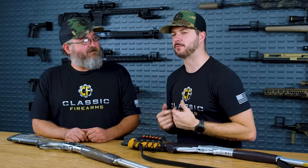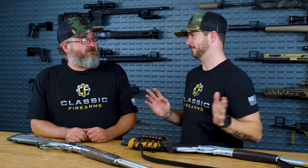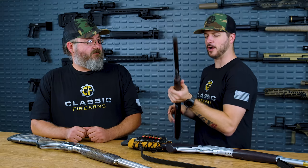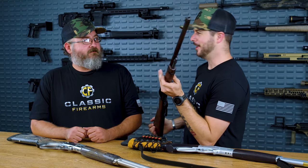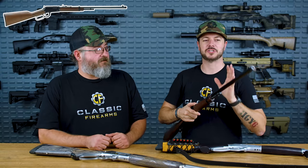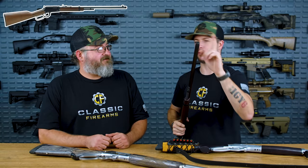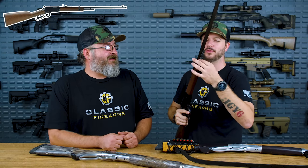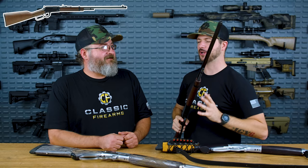My honorable mention is pretty much any 22 lever gun. Okay. I grew up with a Henry 22 lever gun, and this is now my new love. This is actually the 24-inch threaded barrel Frontier Model in 22 Winchester Magnum Rimfire, 22 WMR. Add a suppressor on this thing, which I'm working on. And yes, it's ridiculously long, only holds 8 rounds, but you can imagine how much fun this is gonna be.